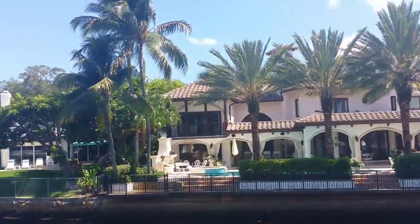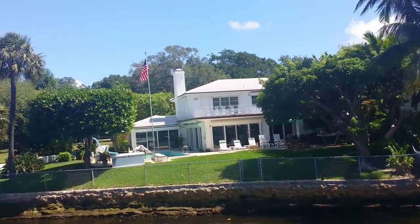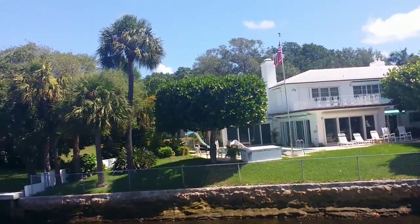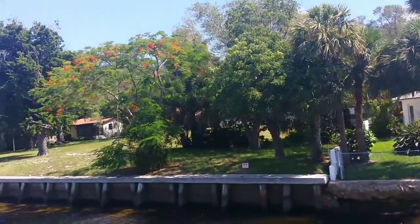Where they could host all their charity events in their own backyard. And they found it off the left-hand side in this tan-colored home. That's their four-bedroom guest house. Just to the right of that, the small green one there, that's where the gardener lives and the gardener's tool shed is.